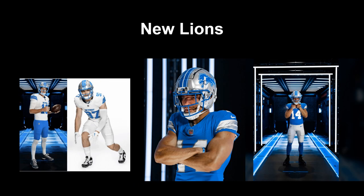Lions are similar to the Jets in going back to what worked better and looked better and what they're known for more, especially the home uniform, bringing back more blue, eliminating any of the unnecessary black, and bringing back the block numbers being one of the greatest improvements as well. More of that Barry Sanders era traditional blue face mask. This is one of the very few examples of a new uniform that actually works.